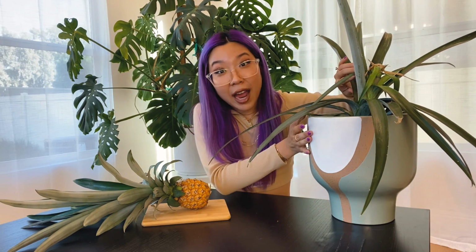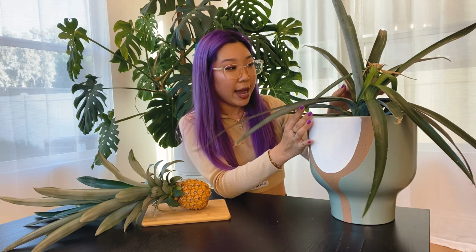Like other members of the bromeliad family, once a pineapple plant has flowered, the parent plant actually dies. So this plant grew its inflorescence, it turned into a fruit, we've now harvested it, and now this mother plant is going to start to slowly die off and it will never flower again. But usually pineapple plants, as well as other types of bromeliads, produce offsets at the base of the plant and at the top of the fruit in the case of pineapples.